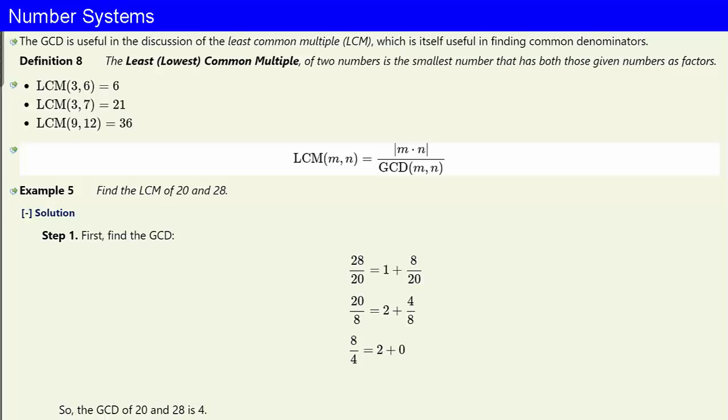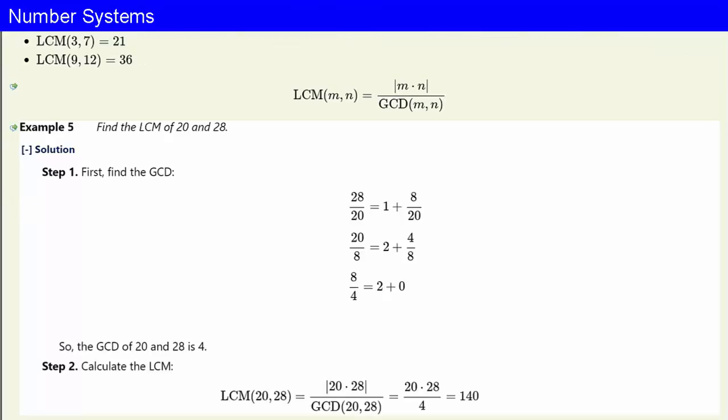Let's look, for example, at finding the least common multiple of 20 and 28, so we can put together this fraction that we described at the beginning. Well, you divide 28 by 20, and you get a remainder of 8. You divide 20 by 8, you get a remainder of 4. And 8 over 4 has a remainder of 0, so the GCD is the last non-zero remainder, which was 4. Then, our little formula for computing the least common multiple of 20 and 28 says we take the product, 20 times 28, and we divide by the GCD 4. Lo and behold, that number is 140.